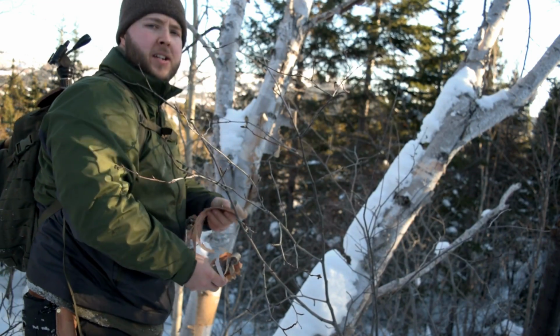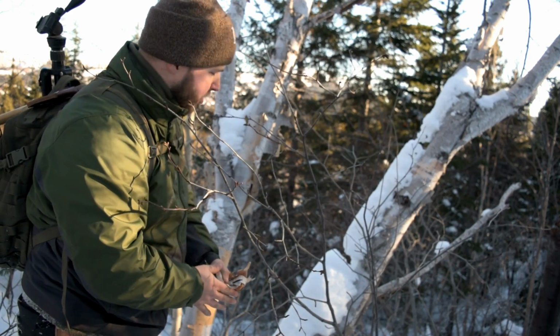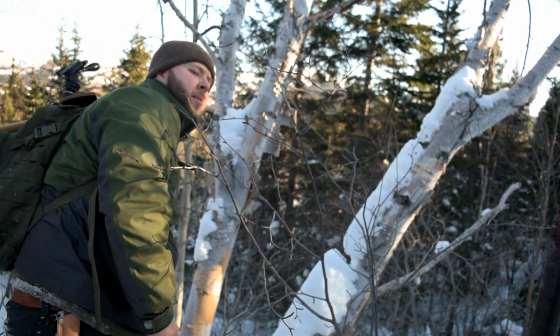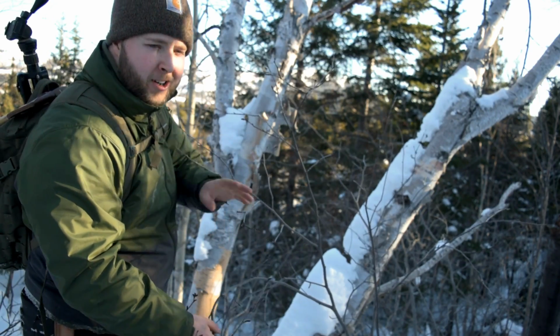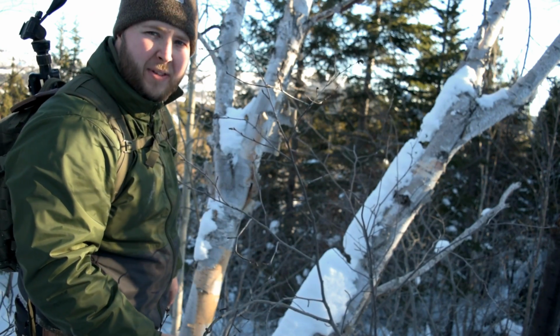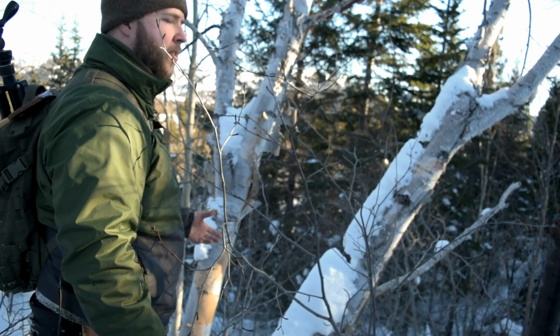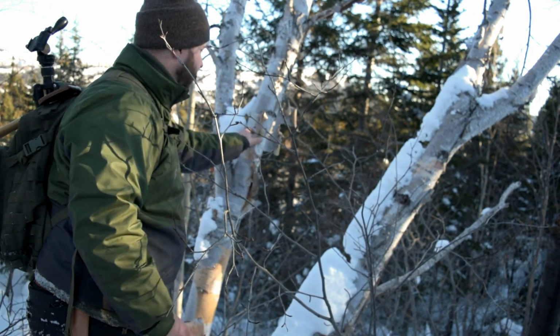Just a quick note, anytime I'm out like this trying to get somewhere and I do come across a nice birch with some slabs hanging off like this, I'll usually stop and grab it, because you never know the perfect spot where you might want to set up your camp or your little fire ground may not have any birch or may not have a good source of tinder, something to get the fire going with. So why not grab it on the way when it's there?